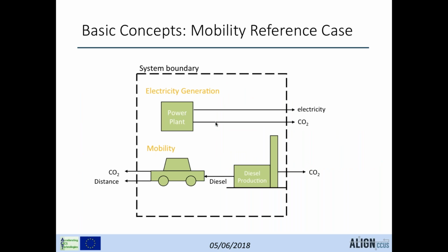So here you see the mobility reference case that I set up, and it's a 2-path system. You can see on the top the electricity generation. We have our power plant, and the power plant generates electricity and also has certain emissions. And then in the other path, we have diesel production with a certain amount of emissions, and that diesel then powers a car that can drive a certain distance and also has emissions. Next slide.